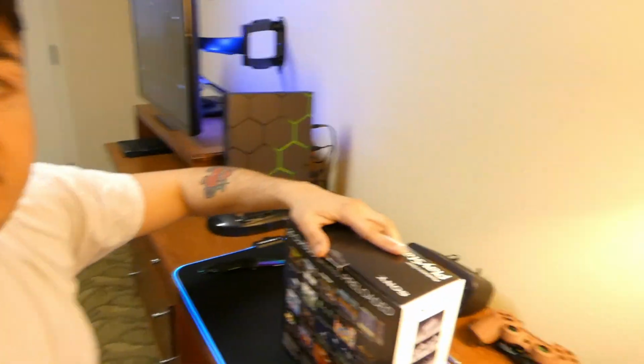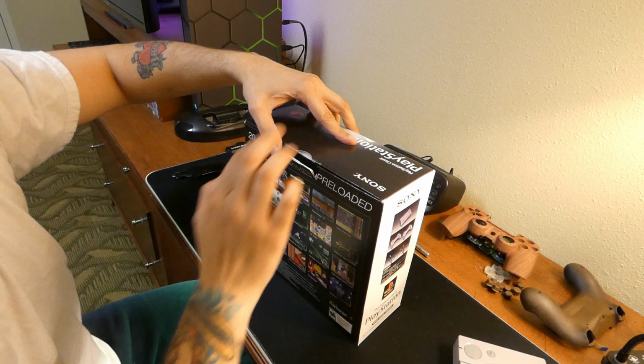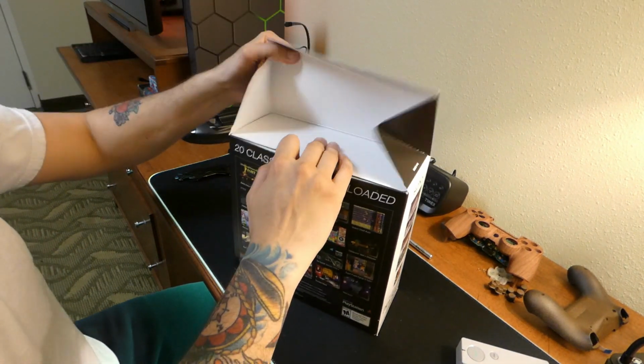But by the way, I'm going El Natural today. I just got out of the shower and, you know, going El Natty with the hair. Natty Ice. All right, let's pull this tab here.